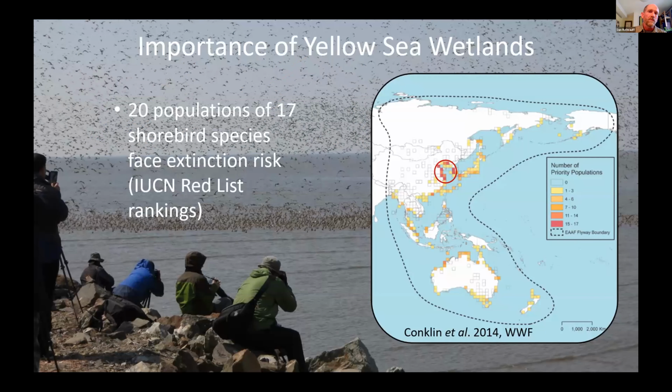And just like Alaska, the Yellow Sea is an incredible hub of migratory birds. It's also the most threatened flyway. It supports the most threatened flyway in the world, the East Asia Australasia flyway. There are 20 populations of 17 shorebird species that face extinction risk.